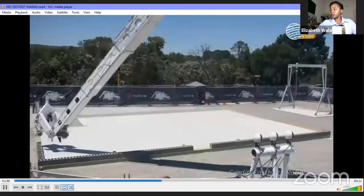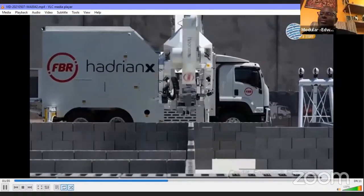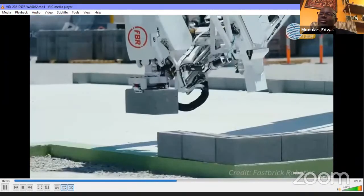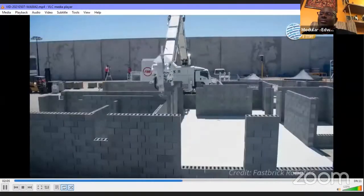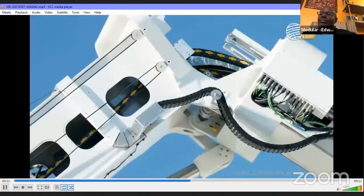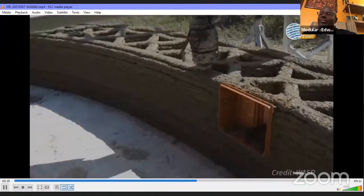And the Hadrian X can build a house in 3 days. It's mounted on a truck for easy transportation, with bricks moving through a 30-meter telescopic boom. Adhesive is applied, and the bricks are laid precisely, constantly adjusting for any wind or vibration. The printer can lay 1,000 bricks an hour. That's around 2 days' work for a human bricklayer.